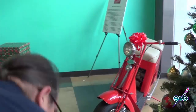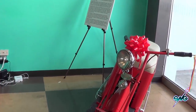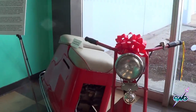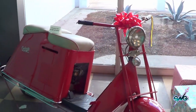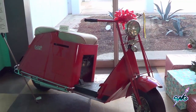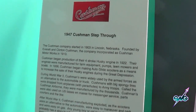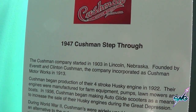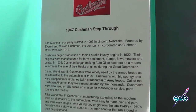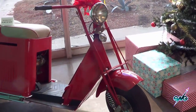What's that over there? You can't open this one. What's where? That's a Cushman. This is a 1947 Cushman, which was one of the early scooters that were made. According to this, it started back in 1922, and these were heavily used during World War II as an alternative to an automobile or a truck. Got a little Husky engine in it. I've never seen one in person.